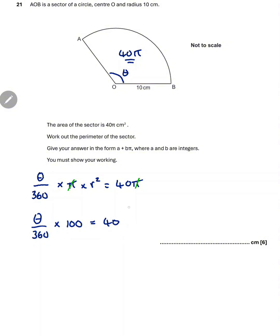And what I can do now is start to solve this in order to work out the missing angle theta. I can actually rearrange this before I do to make it a bit nicer for myself. If I'm dividing by 360 and timesing by 100, I can rewrite this with theta on its own, still timesing by 100 and dividing by 360 is still the 40. All I did is combine these two things together, and that allows me to then simplify this fraction, which is 5 over 18. So I'm just going to rewrite once again. Theta times 5/18 equals 40. I've got to sort this out. In order to solve this, I need to times by 18 and divide by 5.